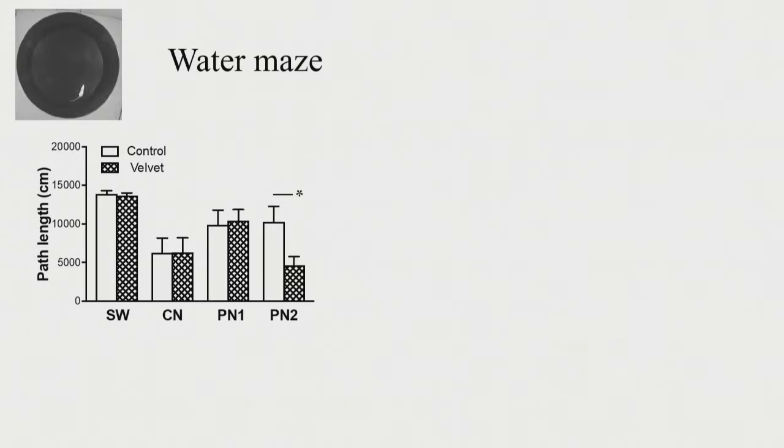So both groups generate longer path lengths to reach the platform. By the way, the longer path length means poor performance, and shorter path length means better performance. Very interestingly, for the second trial of that hidden platform, once the velvet animals know, oh, I went there before, and in the second trial we released animals from a different starting point, they basically swam directly to the platform, really suggesting those animals have better performance for this particular task.